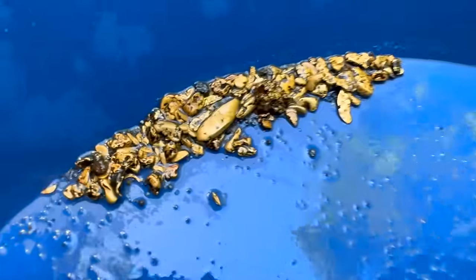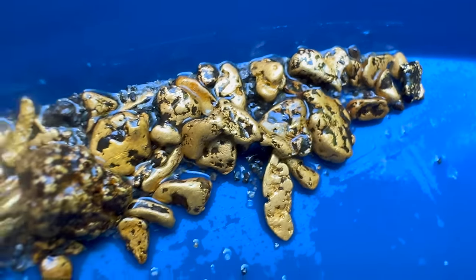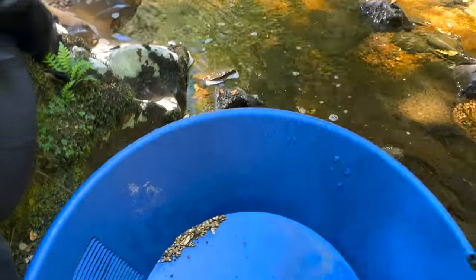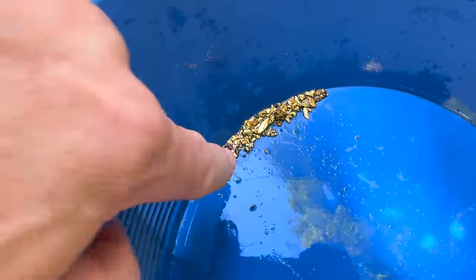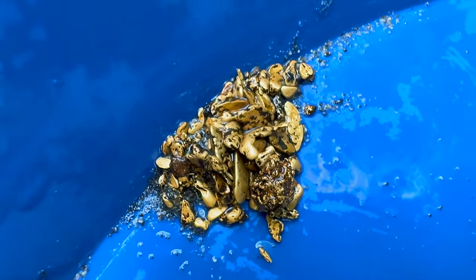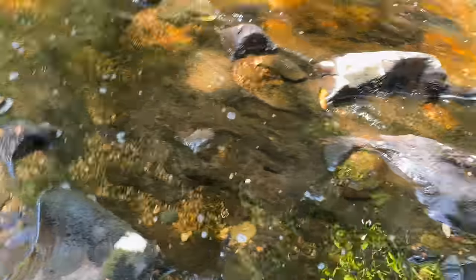Here she is. An absolutely epic 2 hours, and plenty more work to do when I get back into it. I'm stoked with that. That could be 7 or 8 grams right there, I reckon. Who knows? But what a success.